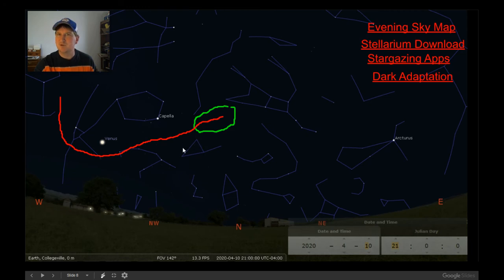All of its stars are those like magnitude 4, 5, 6, just on the verge of what humans can and can't see. And around here, we have a lot of light pollution, so a lot of those stars really get blocked out. This is the constellation of Perseus down here, and Taurus the bull. And this here is Auriga with the bright star Capella.